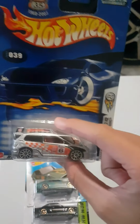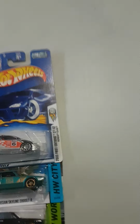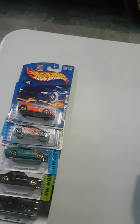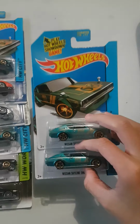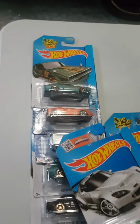A lot of JDM stuff, I think. Yeah. Civic. It's a first edition, 2003. Orange Countach. It's pretty cool. And we got some long card Skylines. Got one. Got two. Got three. Never get enough of that. Beautiful. Getting quite rare now because they are about 5, 6 years old.